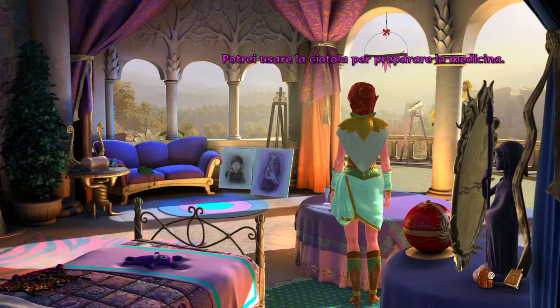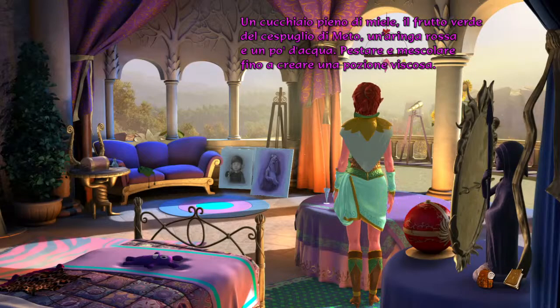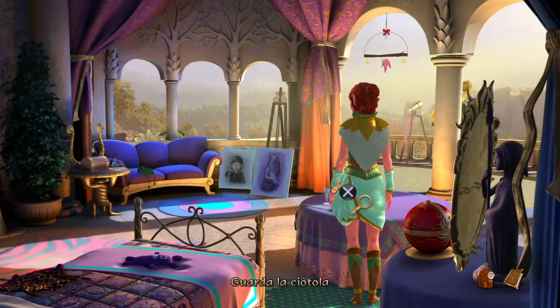I could use the bowl to prepare the medicine in. A spoonful of honey, the green fruit from the metis bush, a red herring and a little water. Crush and blend until a viscous potion is created. Oh, sounds revolting.